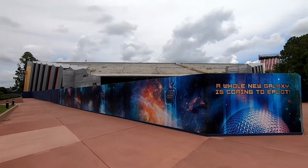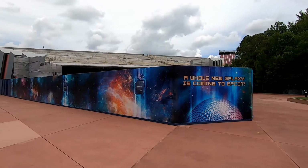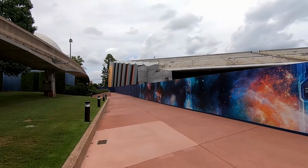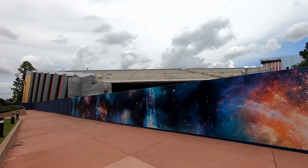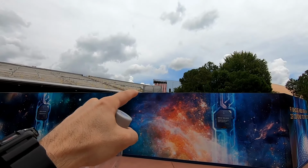Looks like Guardians of the Galaxy is coming along quite nicely. As you can see, they've ripped off the rooftop and taken care of a lot of things on the inside for the queuing building. Now this whole entire building is going to be for queue and load on.